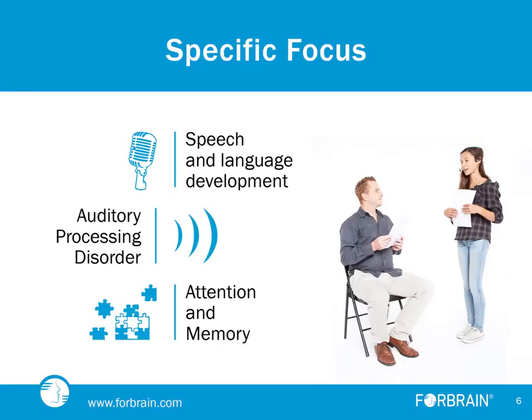Forbrain can be used to help anyone with their speaking and communication skills, and it can increase confidence in anyone's communication abilities. But here I want to focus on the three main goals of Forbrain: to improve speech and language development, to help those who suffer from some type of auditory processing disorder, and to sharpen attention and memory.